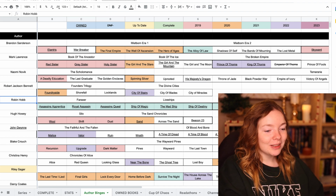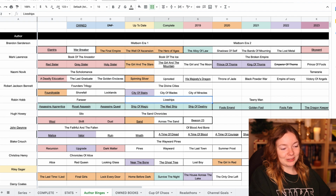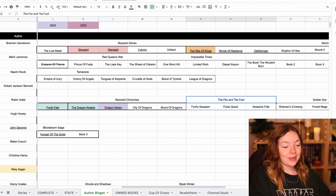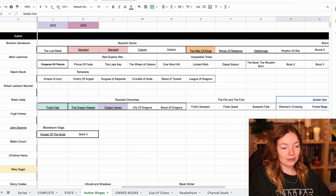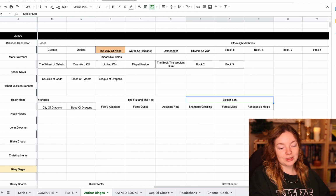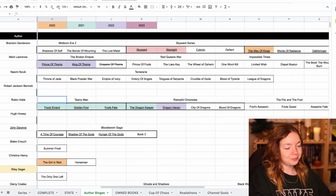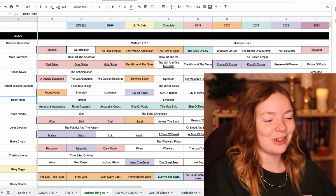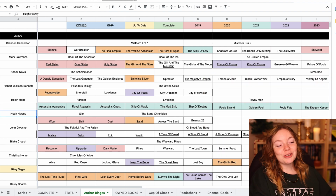Robin Hobb. I have read Farseer, I've read Liveship Traders, I've read Tawny Man, and I've started Rain Wilds. I have not obviously finished The Fitz and the Fool, and then she also has the Soldier Son trilogy that I want to read. I think there might be more Hobb out there that I just haven't really researched that heavily, but I have enough Hobb right now to get me through it. Hugh Howey.